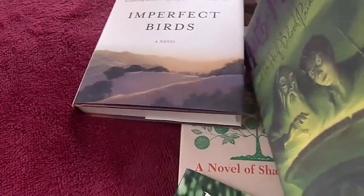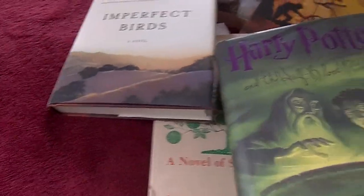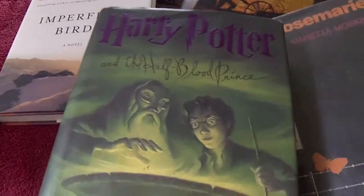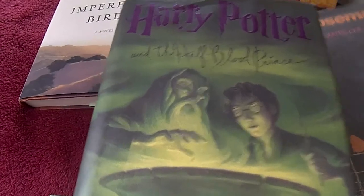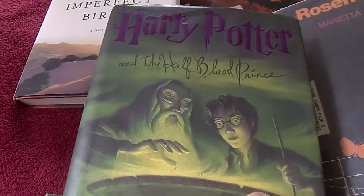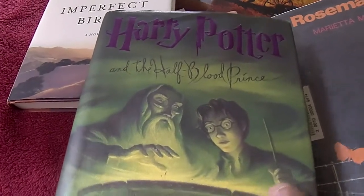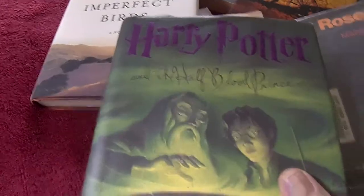Actually, I started reading that in the car to my hubby, and we made it 43 pages on a ride from a nearby town. It's kind of fun to take a book along, and we do that sometimes. We'll have a book in the car, and as we're driving, I'll just read it, and no radio. It's just nice, and my husband enjoys it, and I enjoy it. So, Harry Potter and the Half-Blood Prince.